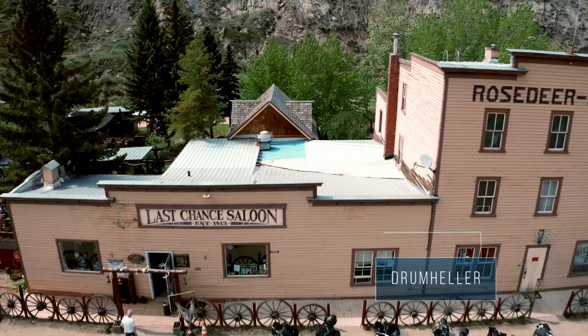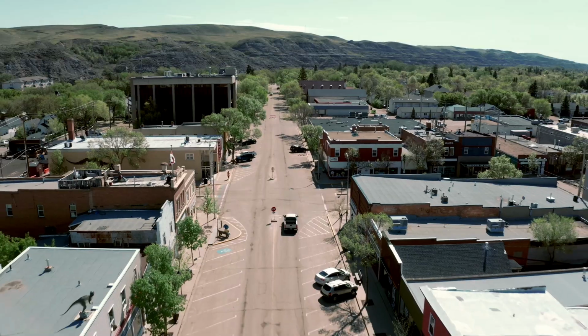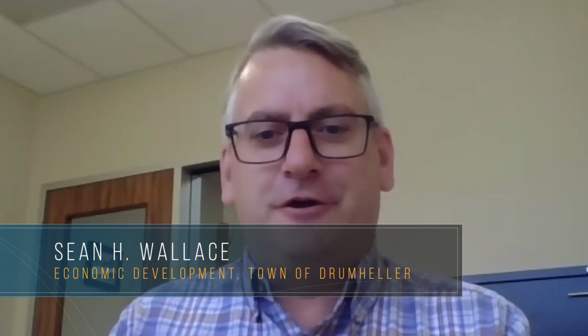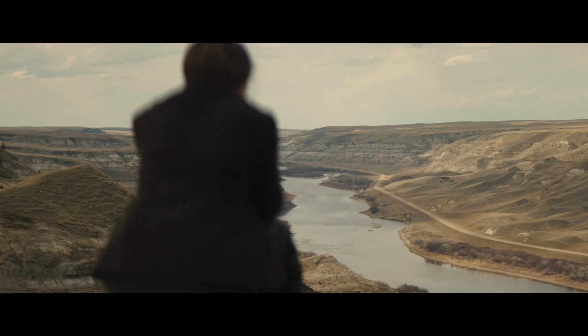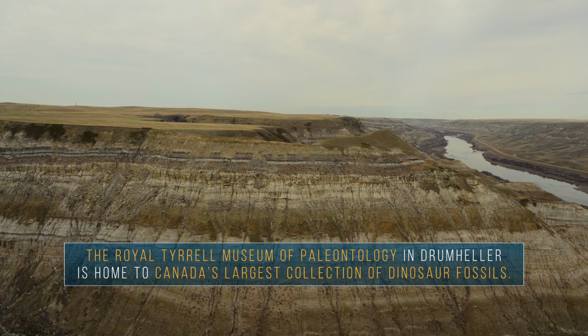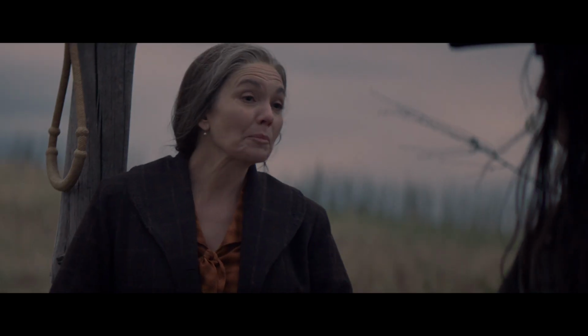With breathtaking terrains and vintage architecture, Drumheller packs a big punch on screen. It could be a 1930 Chicago, it could be 1960 small town Oklahoma, it could be an alien western. It's incredibly versatile. They call us Dinosaur Valley. We're internationally renowned. Hundreds of scientists from all over the world visit here. You picked a good spot.